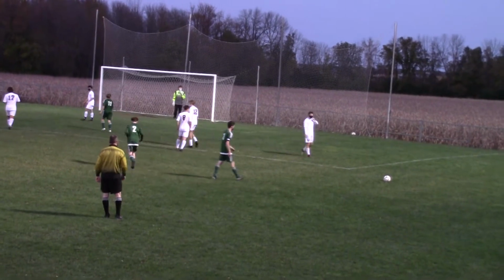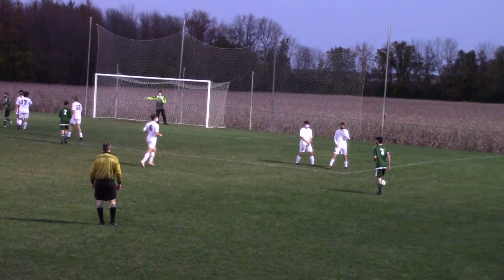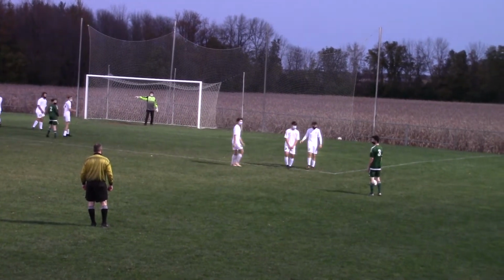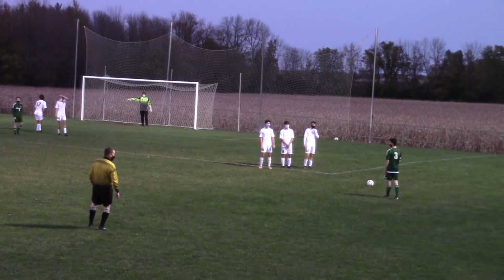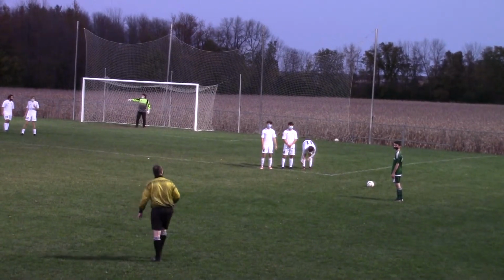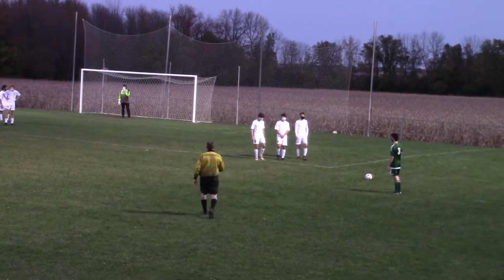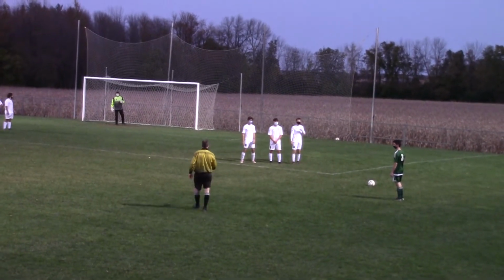They're going from left to right. They're just outside the 18 on the corner. And it's Tanner Connors. This will be a direct kick. And the Eagles are setting up offensively. You want 10, ask for it. He's looking at his coach. And they're calling for 10. Get in front of Colby here.